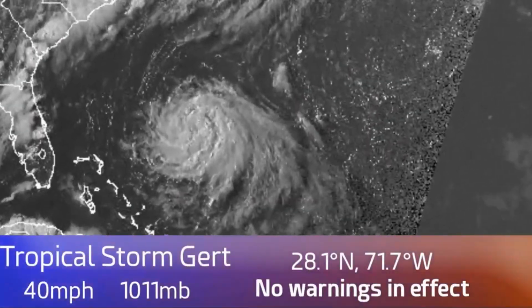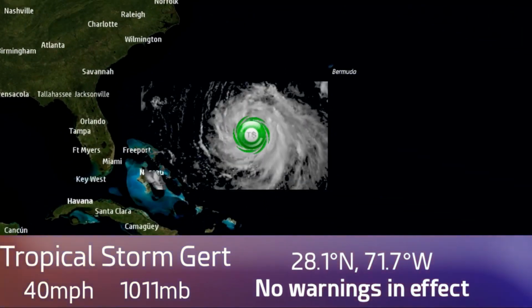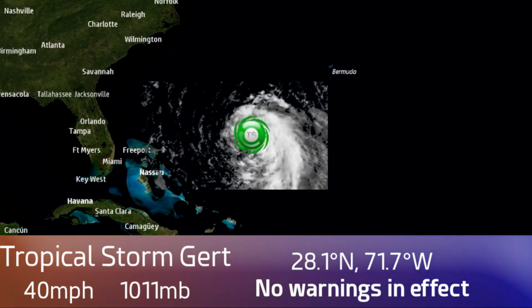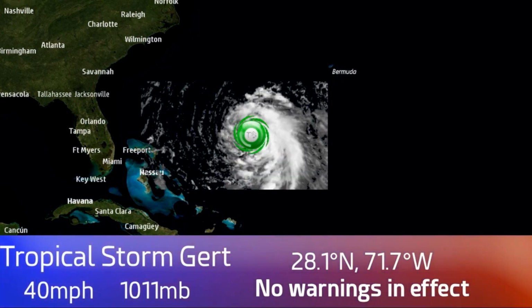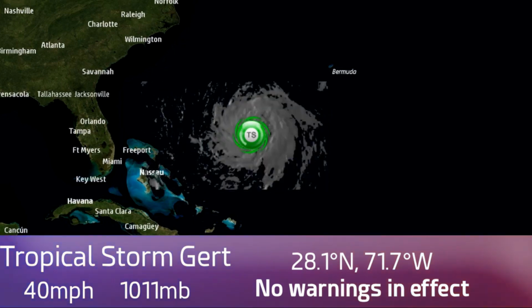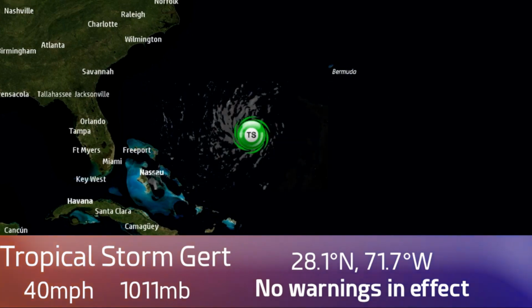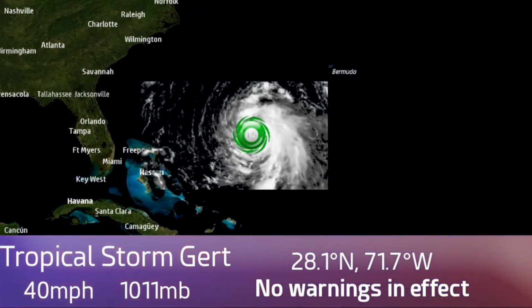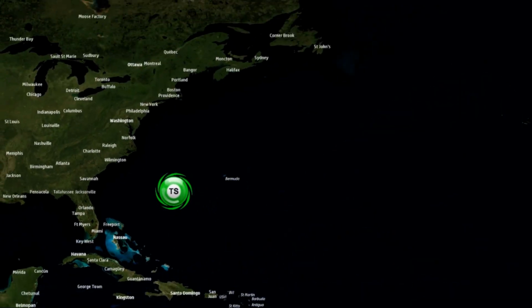This is what Gert looks like right now: 40 miles an hour, 1011 millibars, 28.1 degrees north, 71.7 west. No warnings in effect, and none are expected to go into effect anytime soon. The storm's expected to move towards the north and then northeast, and then move out to sea over the next few days. Effects are likely to be minimal from this system. Some intensification is possible. It looks pretty good on the satellite right now, and we'll get to see some more of that a little bit later.